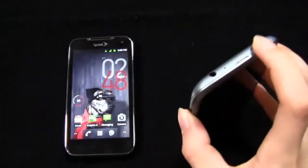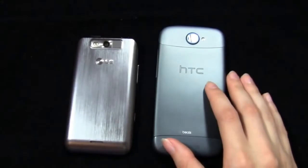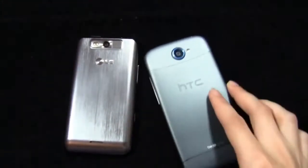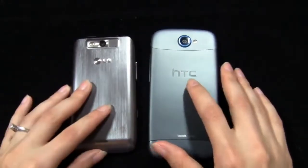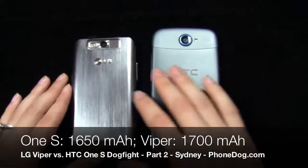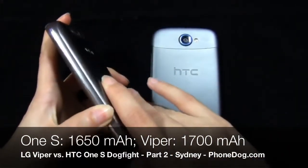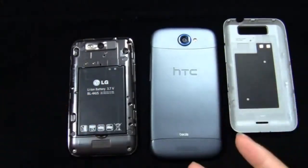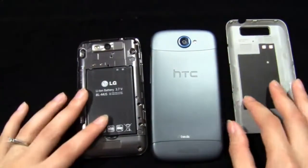Okay, so moving back over to the back of these phones, we'll talk about battery. Now, the HTC 1S has a non-removable battery, which is one of the reasons why it's so thin. But you have a 1650 milliamp hour battery. On the LG Viper, you have a 1700 milliamp hour battery. So 1700 compared to 1650, it's a little bit larger.